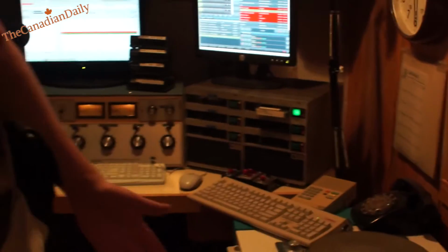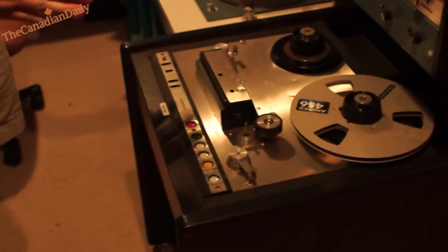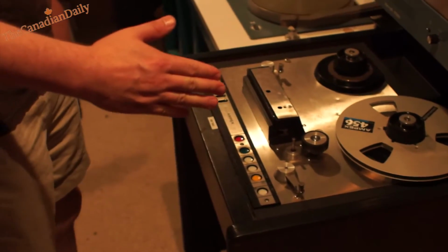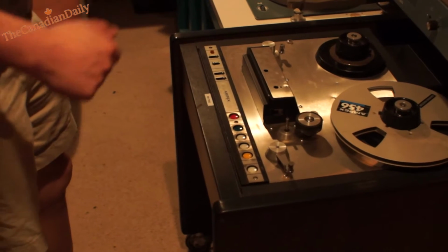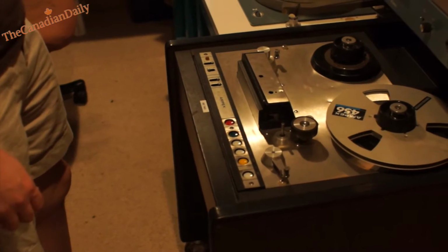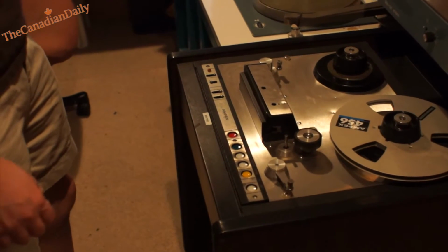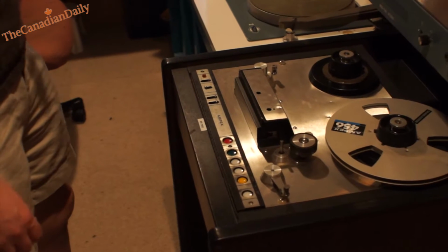Just some other equipment here. This is another CBC piece I obtained. And this is an Ampex 440C, circa 1980, we believe. 2-track stereo machine. Very popular in the time. Very popular in the 1970s. I'm sure more than a few hit records were mastered on this machine. Imagine. This type of machine.